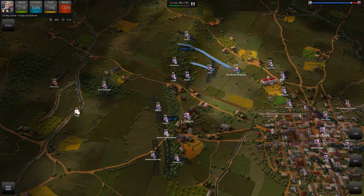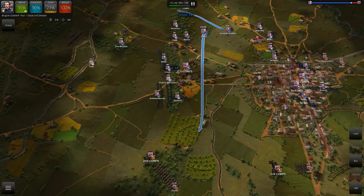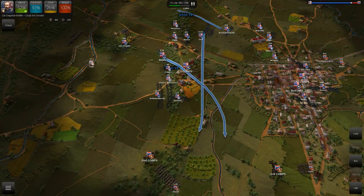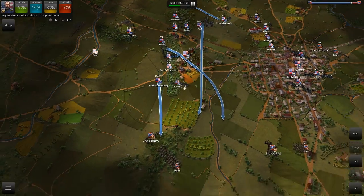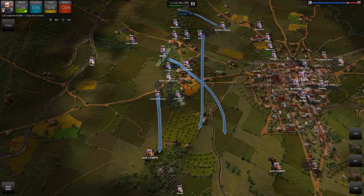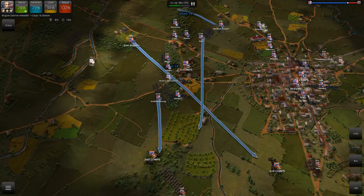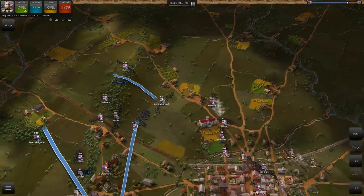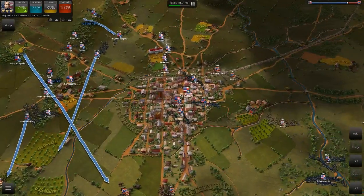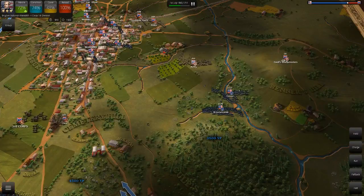Alright, we're going to throw Bucktail Brigade in here. We're going to bring Paul all the way down. We're going to swing Biddle all the way down. And Schimmelpfennig will go again. Actually, Biddle, you hold. Iron Brigade, go ahead. You get to do all the fun stuff. They're the best Yankee Brigade, pretty much, by far, in this situation.